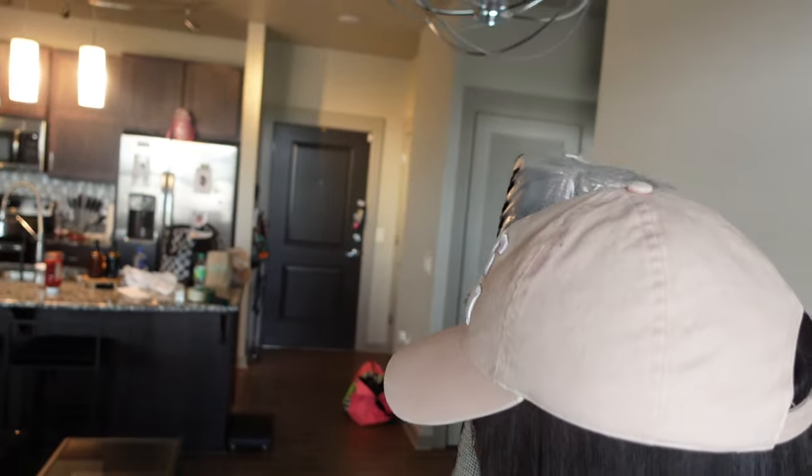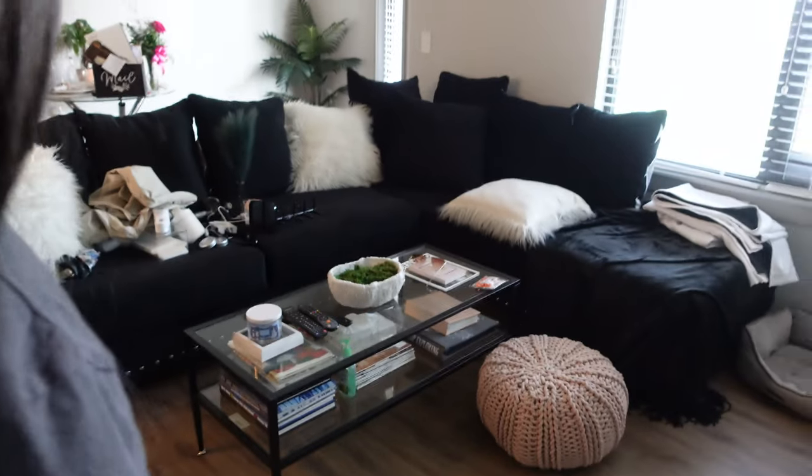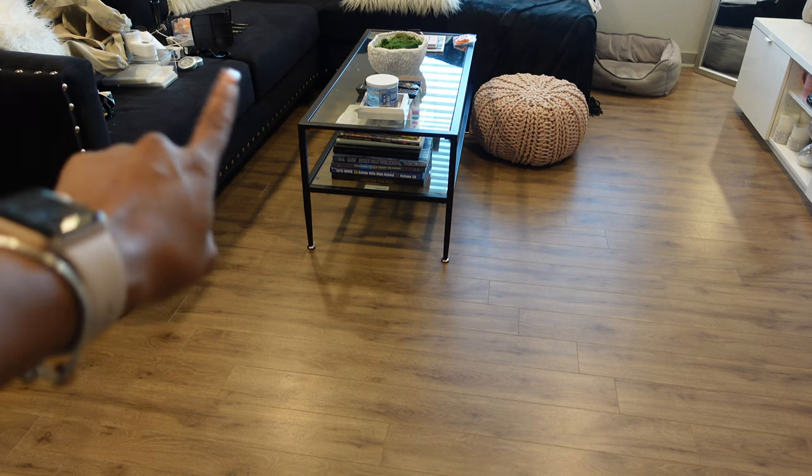I'm gonna go ahead and set up my new rug in here because it looks really odd and really different without a rug in here. So this is just the light in my living room. I don't think I need to get my ring light. Disregard the stuff that's on the couch.